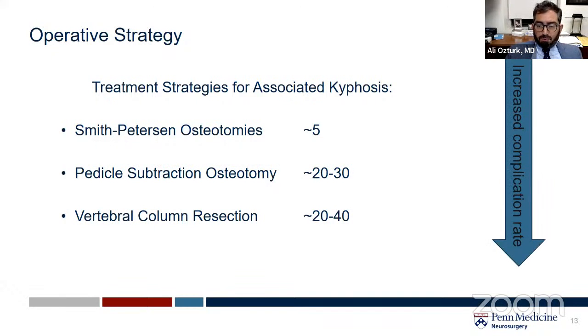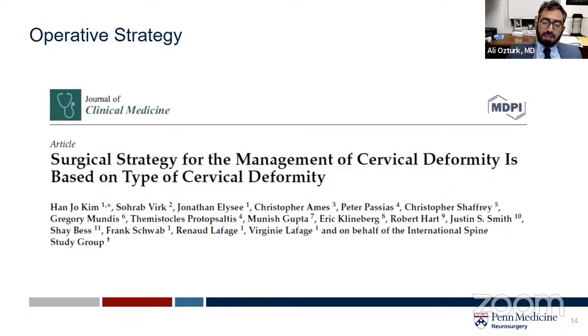The more aggressive we get with our osteotomies and our corrections, the higher the complication rate. This has been proven with many, many studies, and I think many of us who do this sort of thing for a living would agree with it. So as we go from a posterior column osteotomy to PSO and VCR, much better corrections can be achieved, but they usually come with a higher incidence of complication.